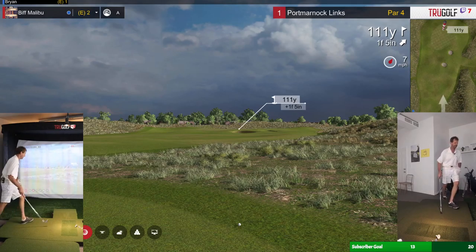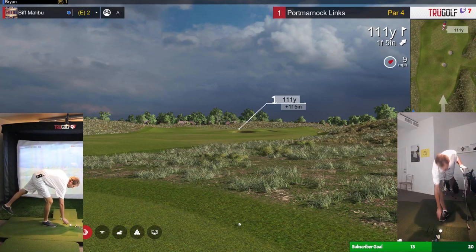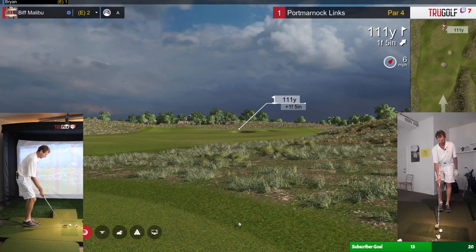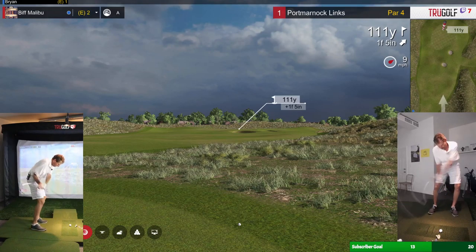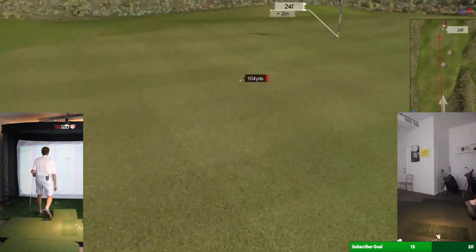I'm going to take the pitching wedge out. Where's the flag located on this hole? Do I have any room? Looks like the flag is back center. Not a lot of room. Okay, long, but I can get it on. I just need to get it on the green. Yep. Same kind of principle here. Turn on it. Nice. Got away with one.